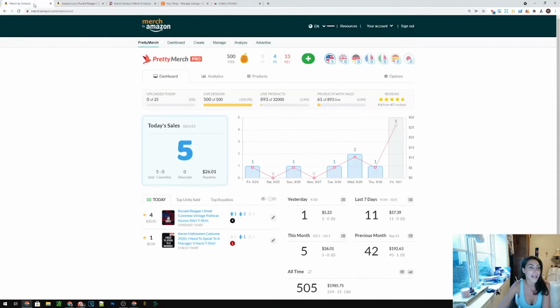So let's go ahead and get back to Amazon Merch so I can show you my favorite tool on Pretty Merch. So with Pretty Merch, you get a dashboard, which is a much better looking version of Amazon's dashboard. You also have your analytics here, as well as your products. Now, in order for me to filter out products that I want to delete and make sure that they have not sold before, because I'm not going to delete an item that has been ranked.